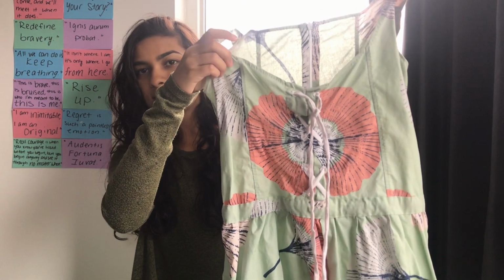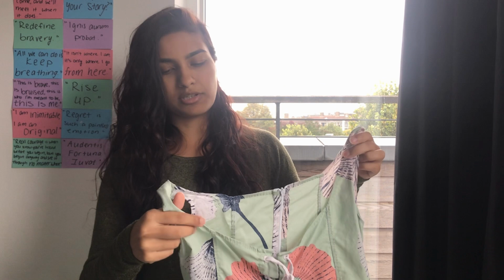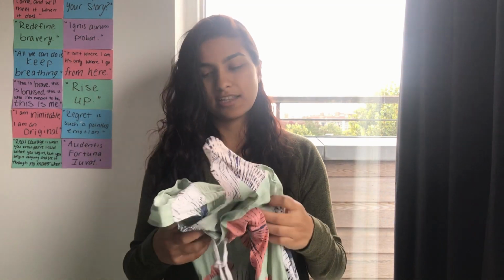Okay, and the next one I have is this, which I made myself. I think this is the first outfit that I properly made by myself, I'm pretty sure. It's got a nice long skirt, and, hold on, massive pockets, because if I'm going to be making my own dresses, I have to put giant pockets in them. I just have to.